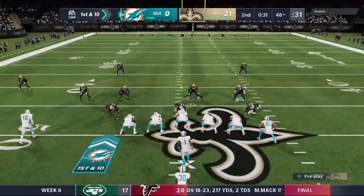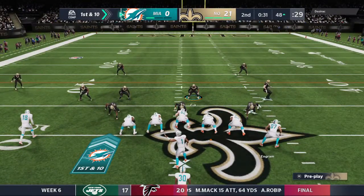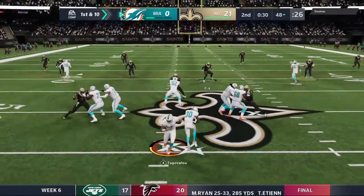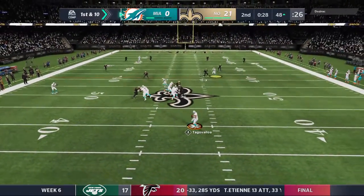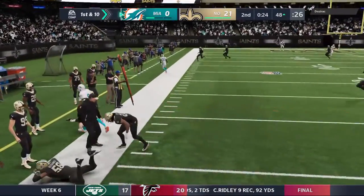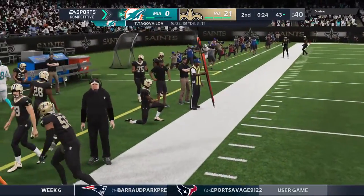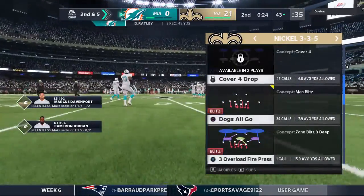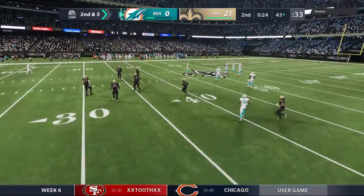Here's another 1st and 10. On play action, here's Tua. Looking left side, he's got it, complete. And he'll go down inside the 45 before going out of bounds. 5 yards on the catch there, brings up second down.